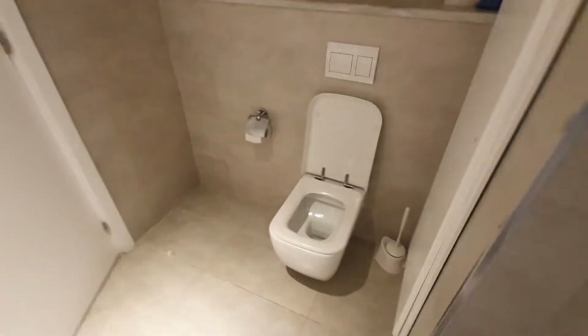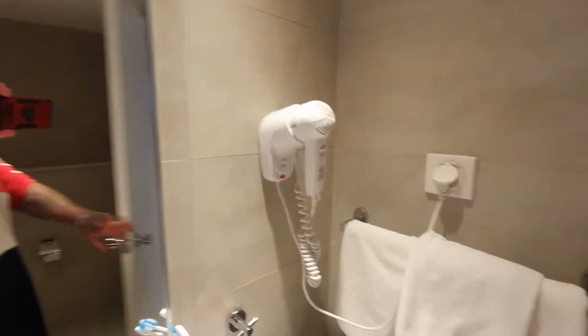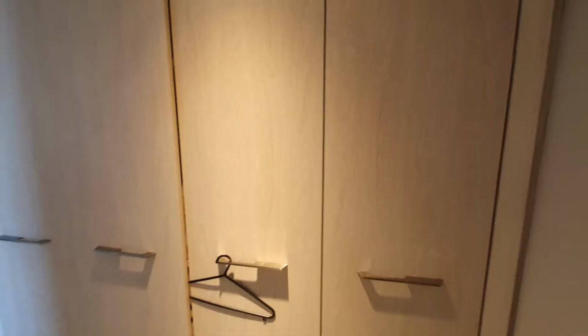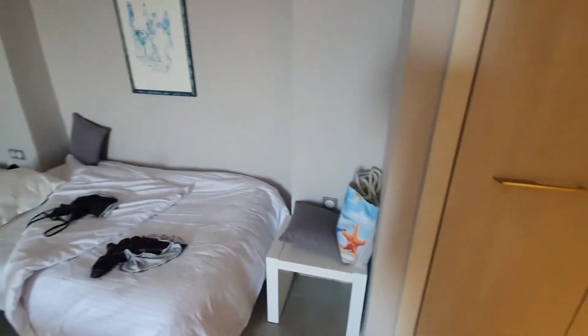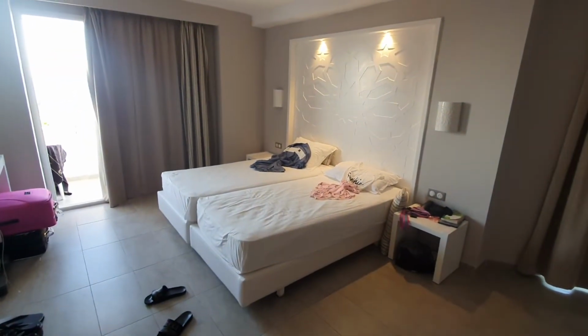There's your toilet. Quite a big room, to be fair. You get a hairdryer in these rooms as well, which you don't in your other rooms. Wardrobe space, plenty. Get a double bed there. Another big bed there.